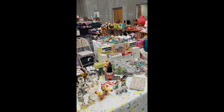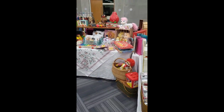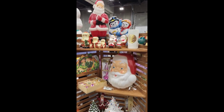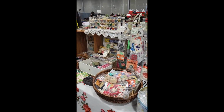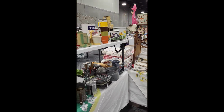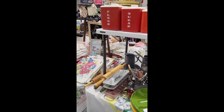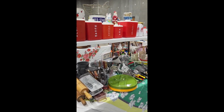Well, we are finally done setting up for tonight. It is a little after 7 p.m. and we have been here since noon. So I think we have a little tweaking we have to do in the morning, but for the most part, I think we're pretty good. So I will give you guys more of an in-depth preview of everything tomorrow when we get here early in the morning. So we're calling it a night.